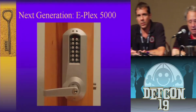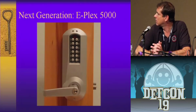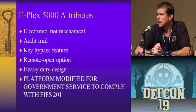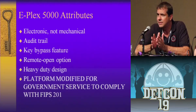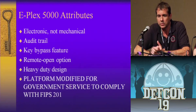It's programmable. Depending on the model that you're getting, I think you can program 300 codes, and it gives you an audit trail also for like 3,000 in this basic model. Okay. But they use the same platform for scale models that we're going to talk also about.